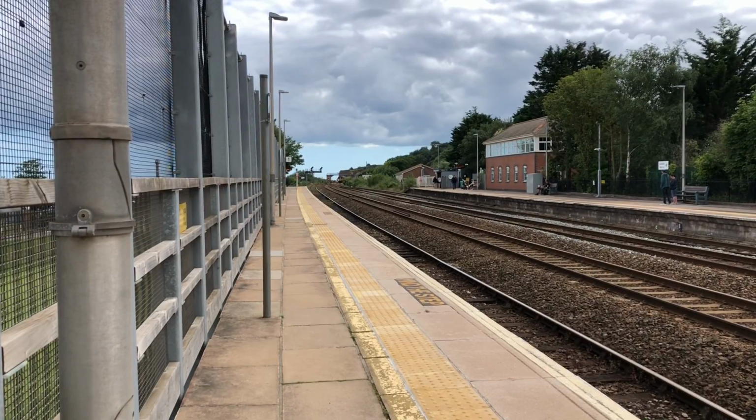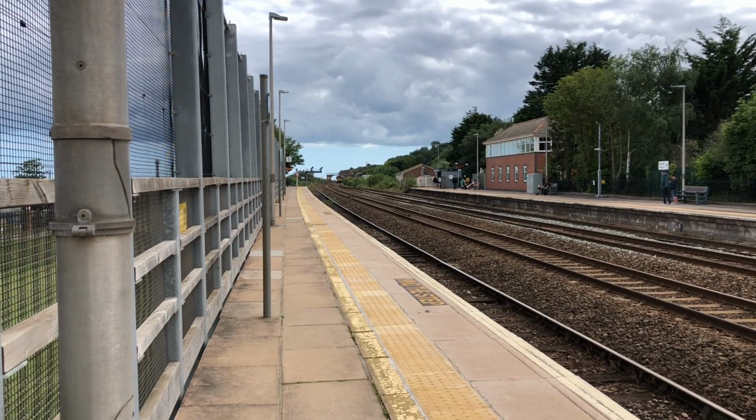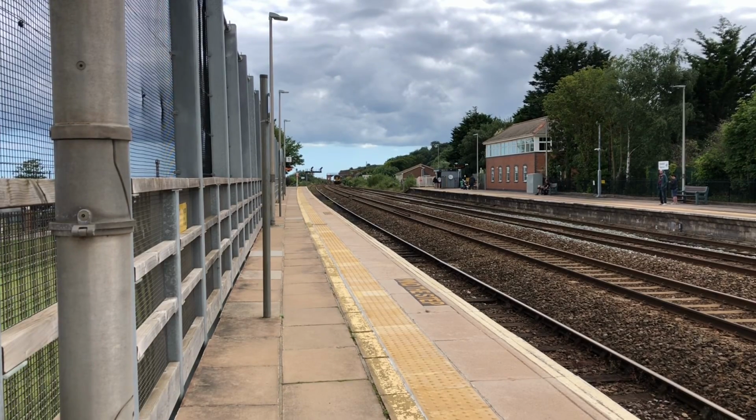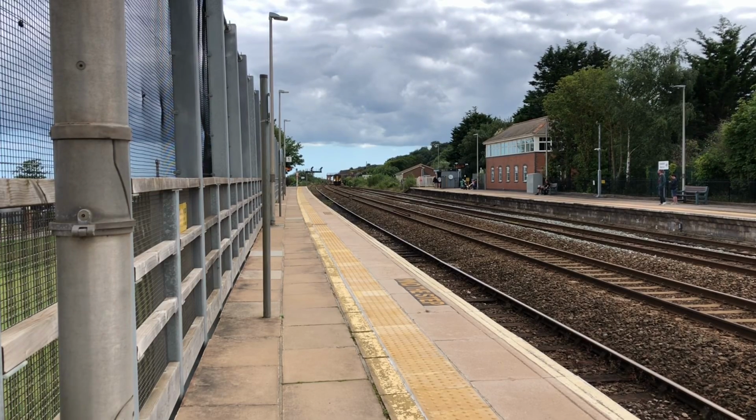Okay guys, well we're back in the video and we finally got another train. My god. Here's a Great Western Railway service from Paignton to Exmouth. And yes, it is actually running, would you believe?